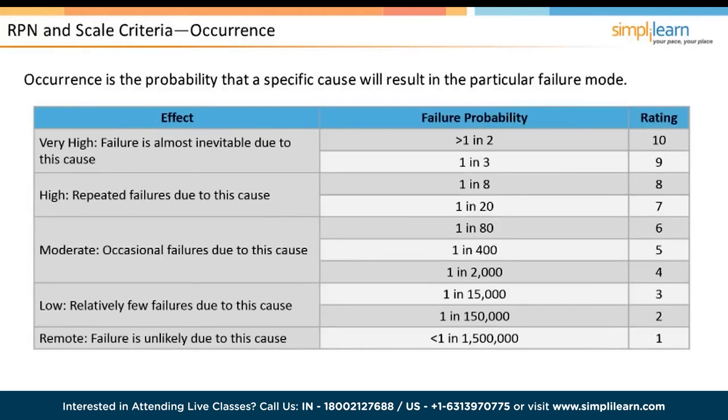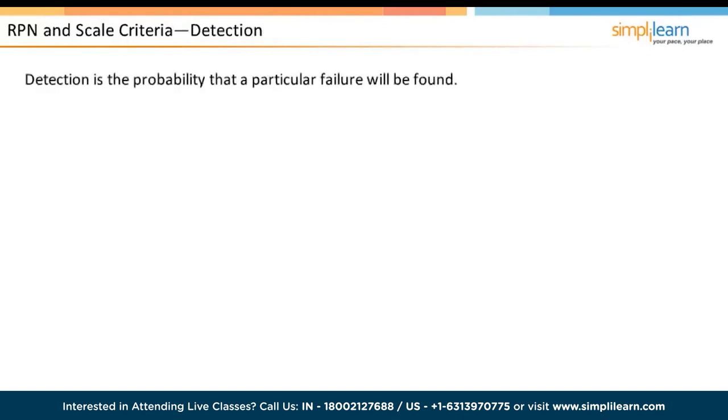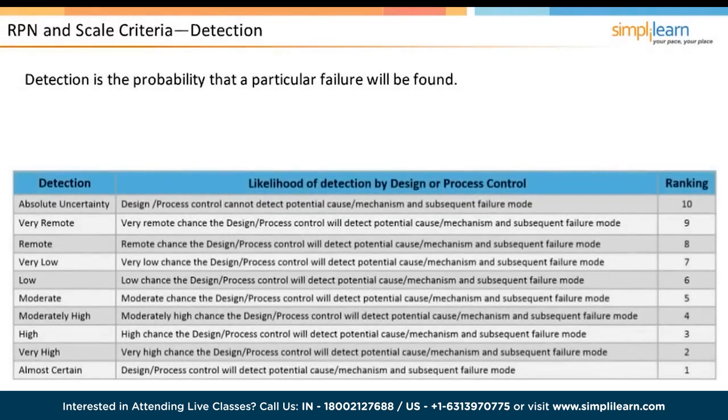Detection is the probability that a particular failure will be detected. The table shown here is again a generalized one. The rating here is a bit different from severity or occurrence. Higher the detectability of a failure, lower is its rating. This is because if the failure can easily be detected, then everyone would know of it, and therefore there would be less or no damage.